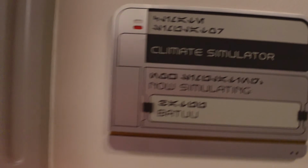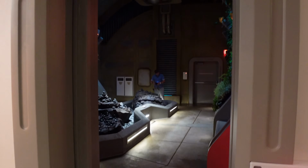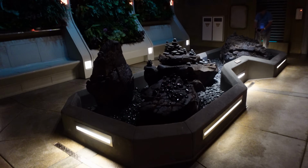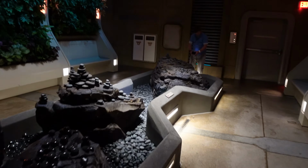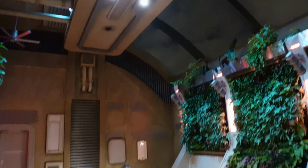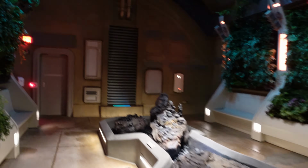So this button just opens the door. Ready? Gotta love that sound. Scott's still out here. How's the fake Batuu doing for you? It's very pretty in fake Batuu. It's cooler than I thought it'd be. It is actually very, very comfortable right now. The fake rain to simulate Batuu is playing in our favor, I think.